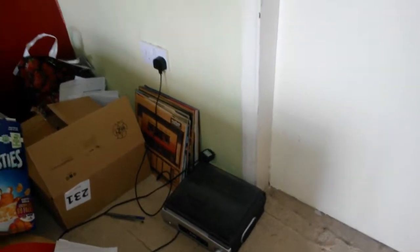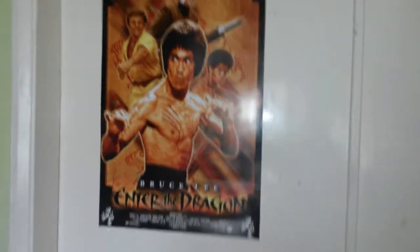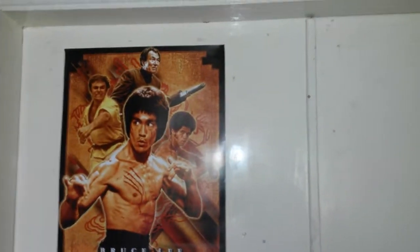Right, now to my main, and there's my Darth Vader all alone, but he does associate to my childhood. And obviously my record player down there. Right, well, we've got a Bruce Lee poster there, but as I say, I'm going to be moving these posters around, make them a bit more displayable. Right, onto what you wanted to see or are watching this video for.